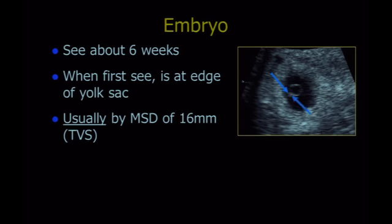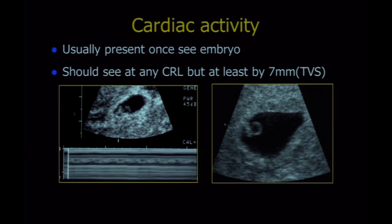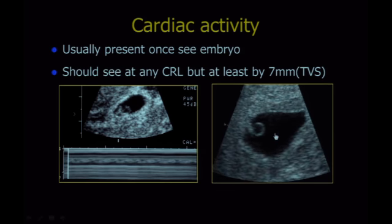The embryo we see at about 6 weeks. It's indicated here at the edge of the yolk sac. It just looks like a little thickening when we first see it. Again, usually by a mean sac diameter of 16 millimeters, we will see the embryo. Not always, but usually by 16 millimeters. And then cardiac activity: once we see the embryo, you should see cardiac activity, at least in most patients. At any crown rump length we expect to see cardiac activity, but you should at least see it by 7 millimeters, and we'll also come back to that in a few minutes. And you'll notice here the gestational sac, the yolk sac, and here's the little embryo with the flicker of cardiac activity.